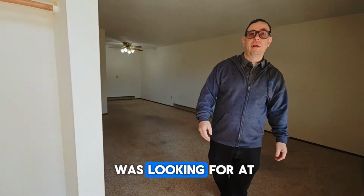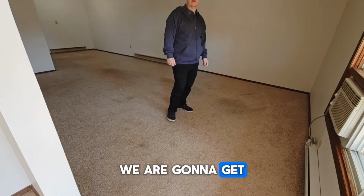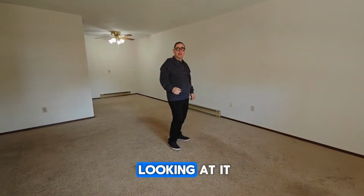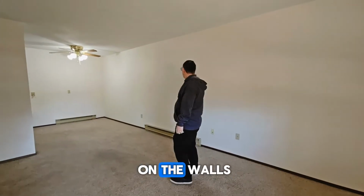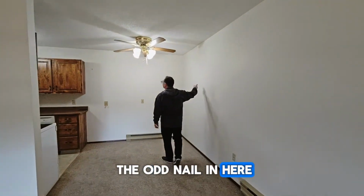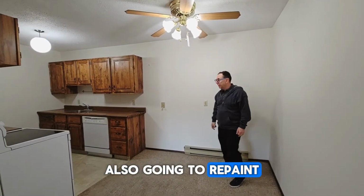The first thing we're always looking for is the floors. Are the floors clean? Is the carpet clean? We are going to get the carpet cleaners in. Actually, it looks a lot worse on camera than what we're looking at, so that's a good thing. We're looking for things on the walls to see if there are any marks, any pictures that they've had hanging up. We can see we've got the odd nail in here, and a bit of mark in here that's going to need cleaning off. Also, we're going to have to repaint it.